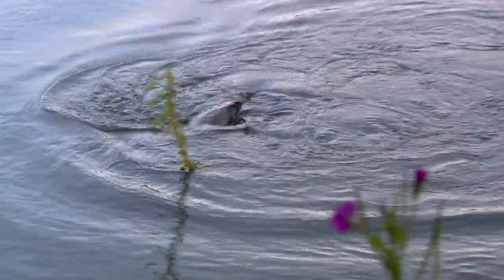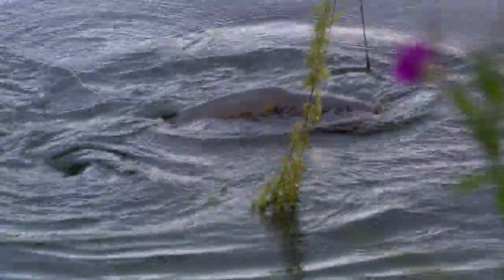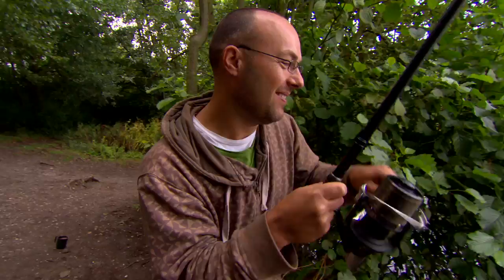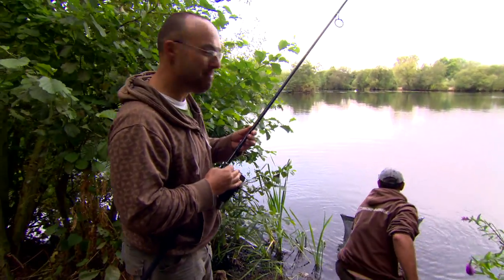Not sure it's a common. No? Oh, it's not, it's a mirror. I have no idea why I thought that was a common. It's a very unusual common. It's one of those mirror scale commons. There you go, mate, you got him. Well done. Lovely job. Well done, fella. Beautiful fish. Whew, what an epic battle.